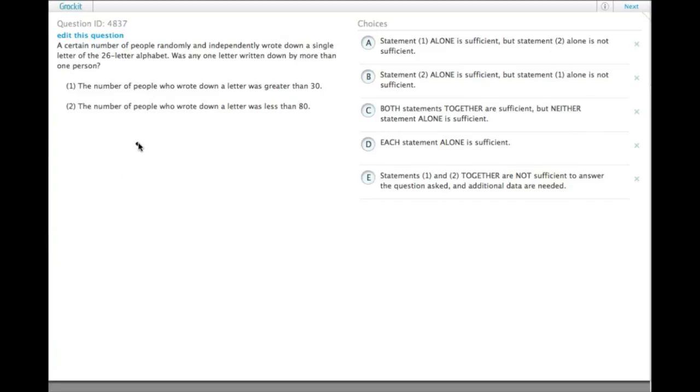30. So if you have 30 people and a 26-letter alphabet, even if every person tried as hard as they could to write down a different letter, eventually the 27th person would have to choose a letter that somebody had already chosen, because all 26 are taken by the first 26 people. Person number 27, 28, 29, 30, those people have to choose a letter that someone else wrote down. Definitely then, Statement 1 tells us that any one letter was written down by more than one person.